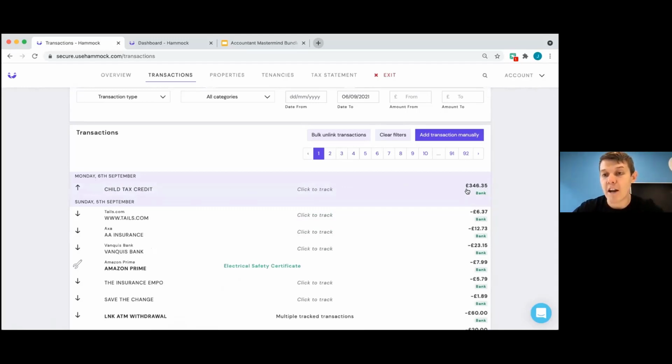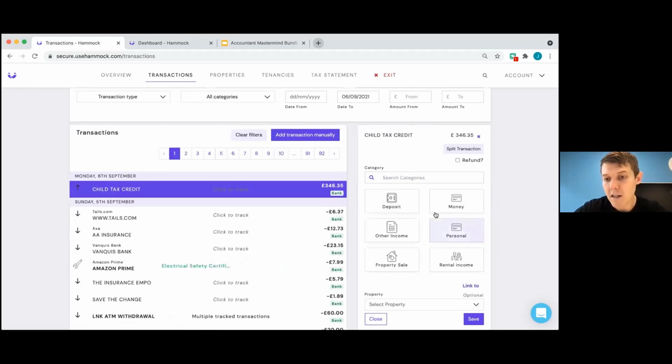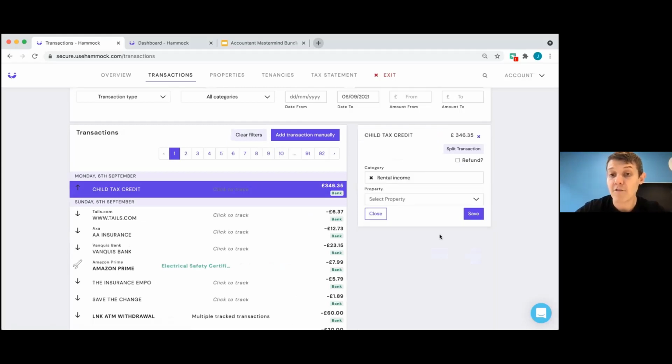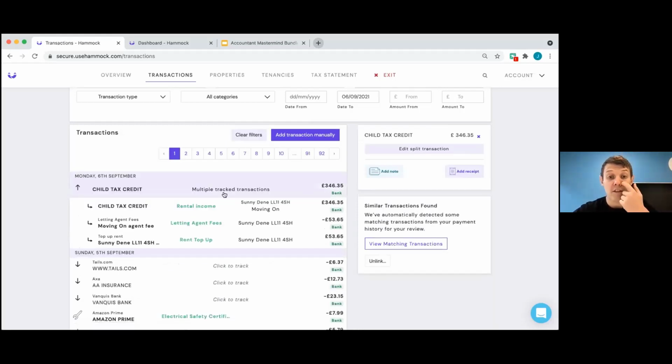This is the £400 rent minus the fees, and then the rest is passed across to me. If this is the first time I'm doing it, I'll click on that transaction, select rental income, select the property, and hit save. You'll notice a key difference here. Instead of this just saying rental income 346, it says multiple tracked transactions.